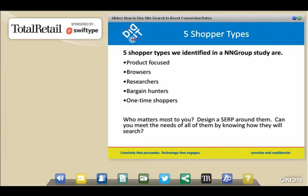So, I found a study by NN Group that actually identified certain personas of shoppers, right? Again, this is e-commerce focused, but different kinds of shoppers expect different kinds of information. And often that's used pretty effectively in site design by creating different tabs on products that appeal to different kinds of shoppers. Some people love to look at reviews. Some people are all about price. Some people love to dig down deep into specifications. And obviously it's hard to cram all of that into a single page in many cases, so it's pretty typical that e-commerce platforms will use things like tabs.